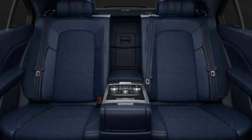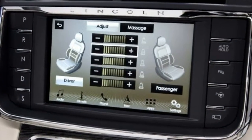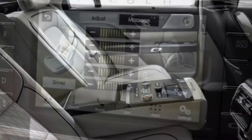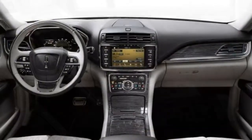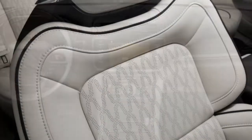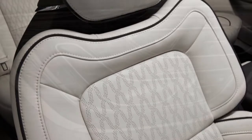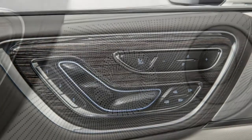Handling. The Continental is respectably stable and composed during spirited driving. By default, it's rather nose-heavy, which keeps a lid on any true sporting potential. The advanced AWD system that comes with the optional turbo V6 can mitigate that to some extent in the way it distributes power and puts it down.